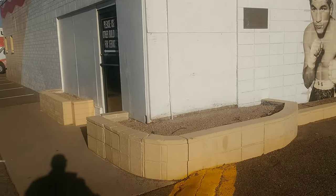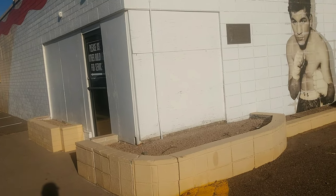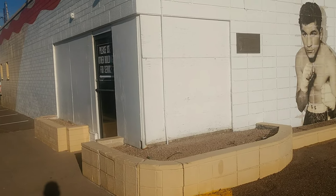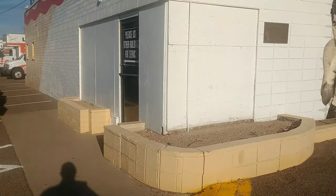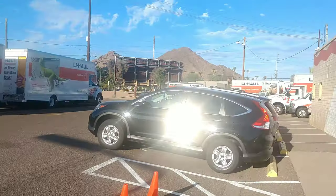I'm going to tell you more about this story. I think it's pretty amazing. Tony DeMarco moved to Phoenix from Boston after he retired. He moved here in 1963. And in 1968, he opened up his bar right here inside this building. That's now a U-Haul rental yard.